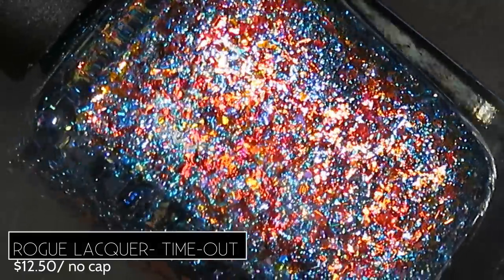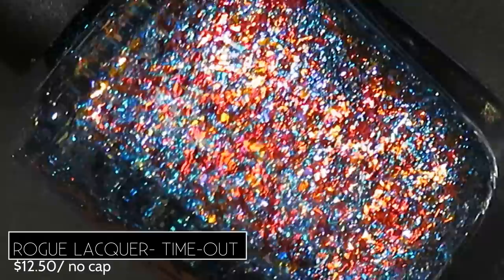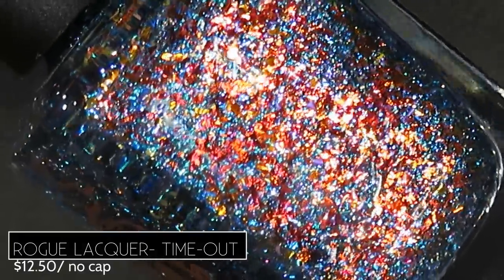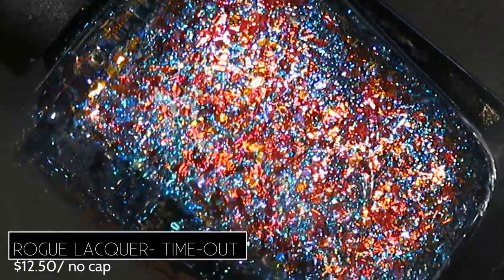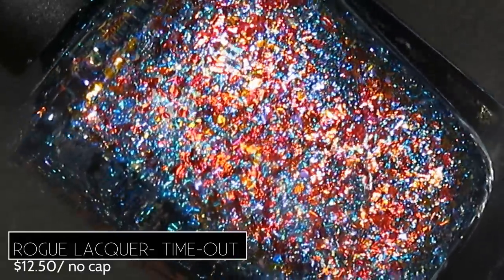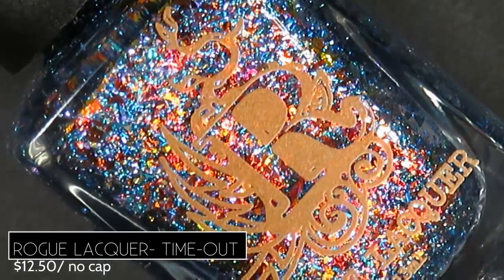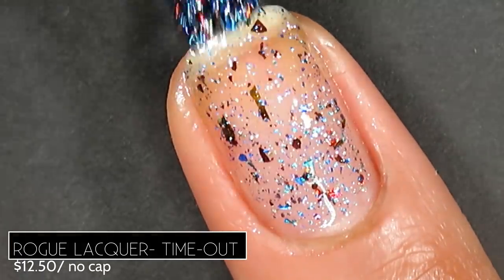You get a whole lot of that mid-tone denim-y blue, but scattered throughout are those bright flakes. I see a lot of red, copper, orange, gold, a little bit of green, a little bit of pink. And again, we just get some fabulous contrast between the blue and all those warm tones. It's so much fun. On the nail, this one was much more full coverage than I was expecting.